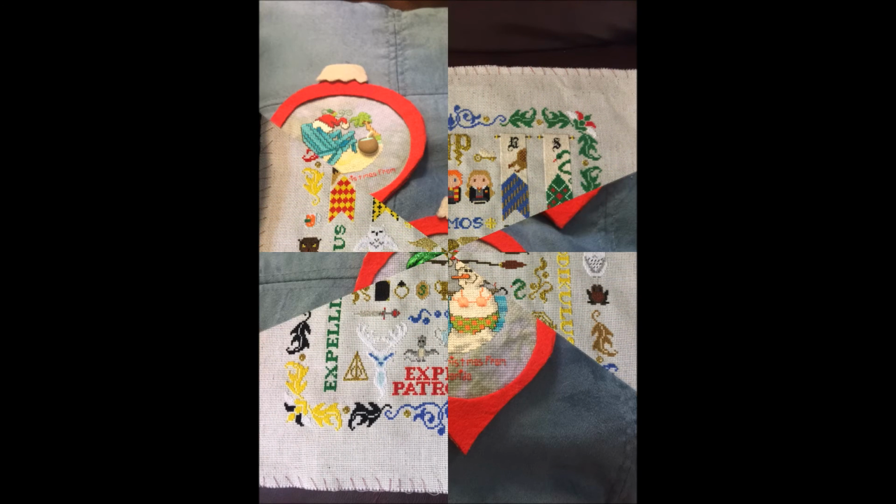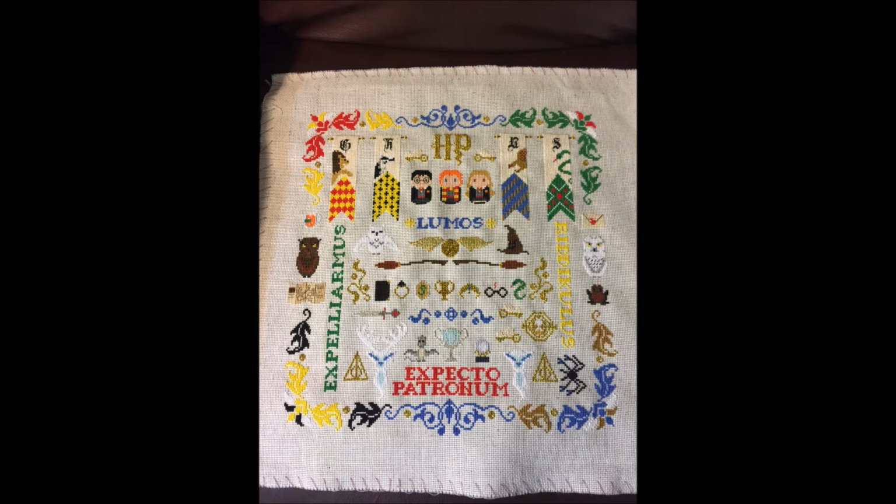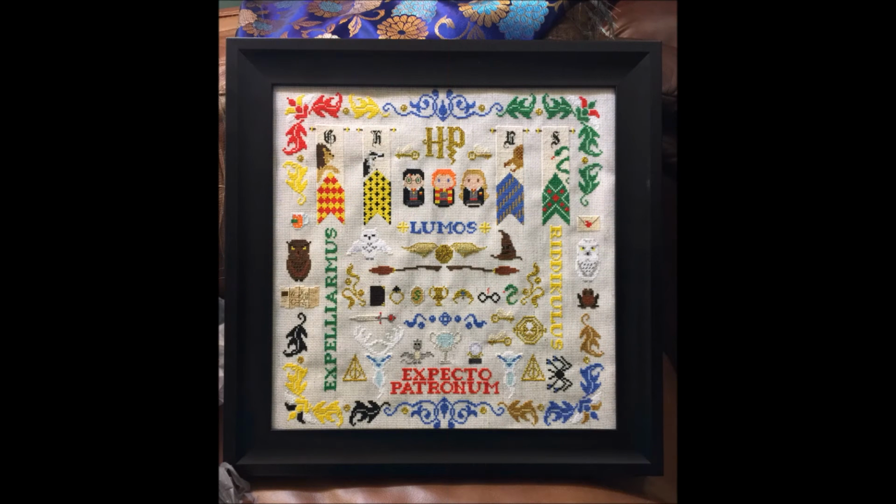This next one is a Harry Potter pillow sampler from Cloud's Factory. I did this in March 2015. It became a very, very late birthday present for another friend. And I really want to one day make the full big pattern. It's on fiddler's cloth. And we did the framing on this one ourselves.